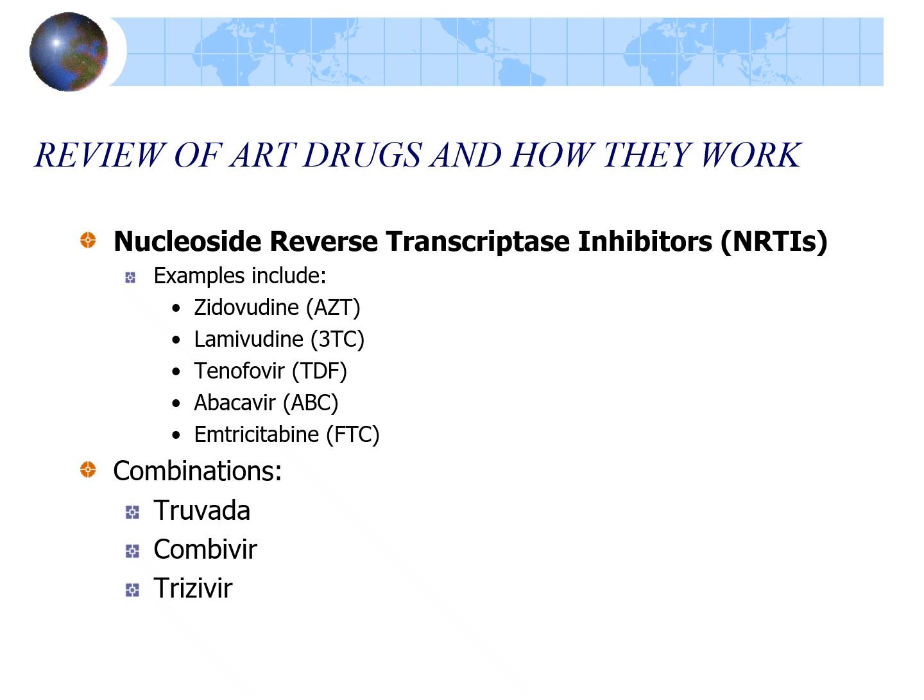Examples of such drugs include zidovudine, which is also known as AZT, lamivudine, 3TC, tenofovir, TDF, abacavir, ABC, emtricitabine, FTC. Now, a combination is made such as Truvada, which is a combination of tenofovir and emtricitabine. Combivir is also made, which is a combination of zidovudine and lamivudine. Trizivir is also made, which is a combination of 3 drugs, which is abacavir, zidovudine, and lamivudine.